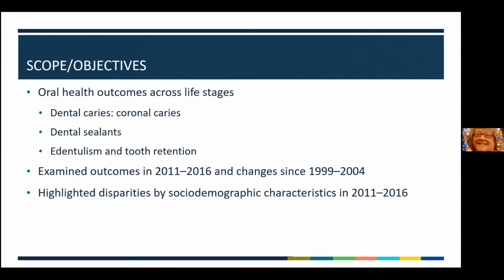In terms of the scope and objectives, the 2019 report used NHANES and provided national estimates of selected oral health outcomes across life stages, including dental caries, specifically coronal caries, dental sealants, edentulism, and tooth retention. It examined the outcomes in 2011 to 16 and change since 1999 to 2004. It also highlighted disparities by selected sociodemographic characteristics in 2011 to 16.